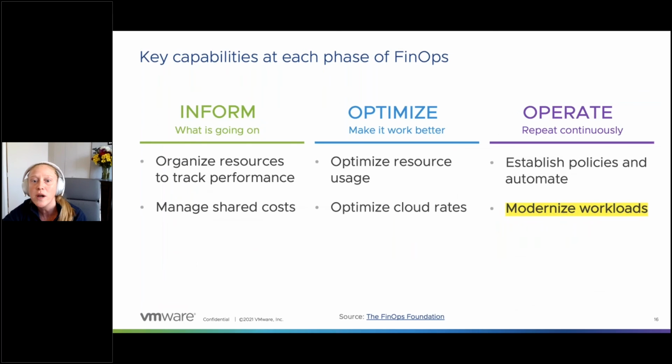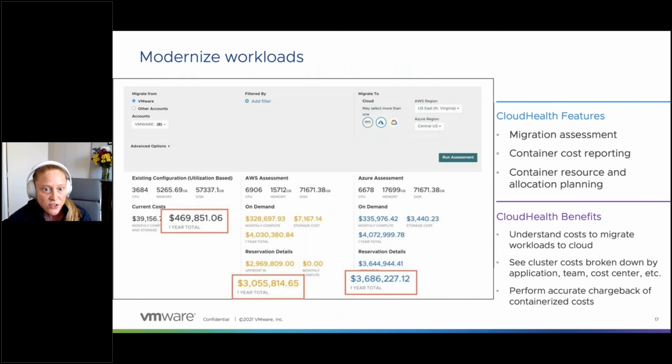And finally, you're going to want to modernize your workloads so that you can make updates more easily and keep your applications running in tip-top shape according to current standards. So we have a couple of tools I'll talk about here. If you have some of your workloads that are still running in a private data center and you want to move them to the cloud, we have an assessment tool that will give you the cost of running your workload on a public cloud. So this can help you plan out which workloads should be migrated to the cloud.